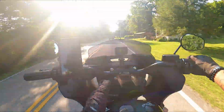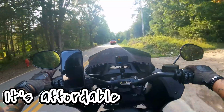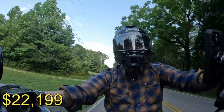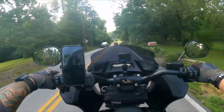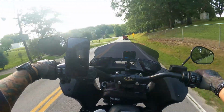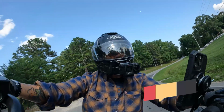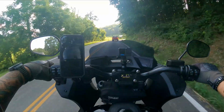Here's another awesome fact about the Lowrider ST, if you ask me. It's completely and totally affordable for a lot of budgets out there. So the Lowrider ST comes in for the Vivid Black at $22,199, I believe that's what I looked at on the website. And if you've priced Harley Davidson motorcycles, then you know as well as I do, for that amount of money you are getting a great deal on a new motorcycle. Again, Milwaukee 8 117, Softail platform, a new motorcycle in Harley Davidson's lineup. It's affordable and it's awesome.